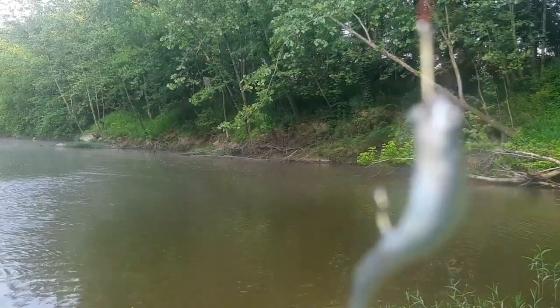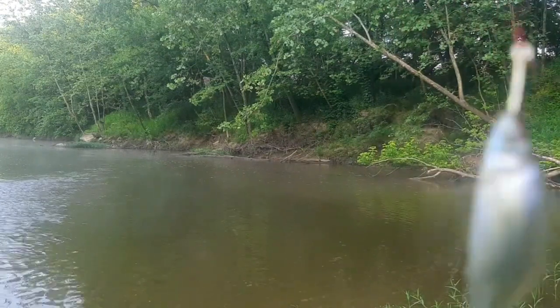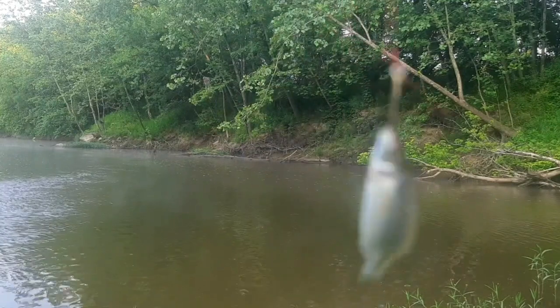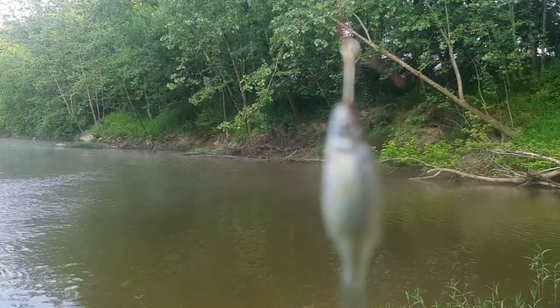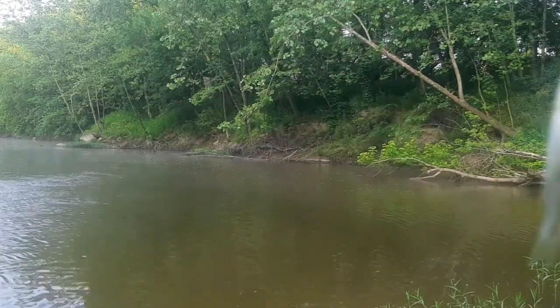The size of the minnow isn't really important. How you hook your minnow, that's up to you. This is a smaller one here, but this small minnow will catch a 12 or 15 pound channel cat just as will a half pound channel cat.